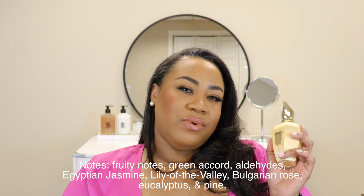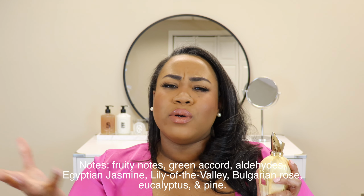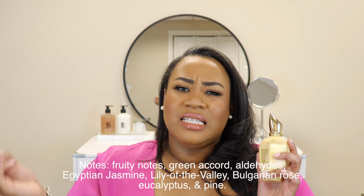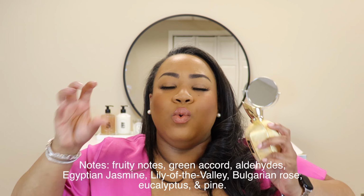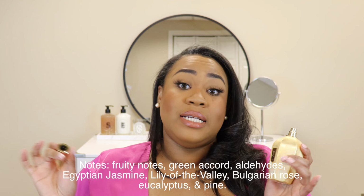I don't tend to really like aldehydes, but I think the combination of fruits and jasmine and intense white sharp florals works so well. Now this is also a very intense and overpowering scent. I don't think I'd wear it to the office or church because there's something about it that's very polarizing and sharp. I could see this burning people's nose.